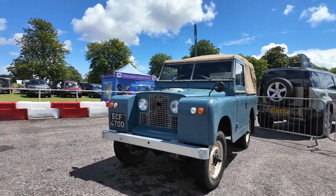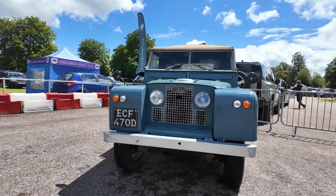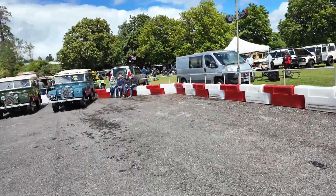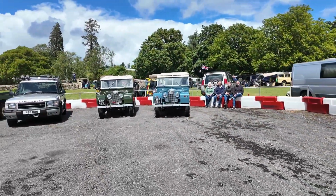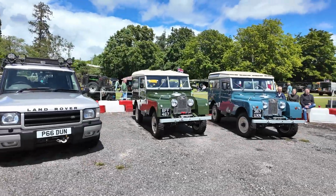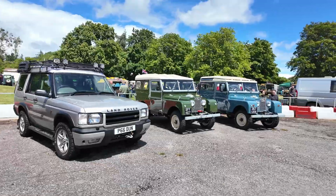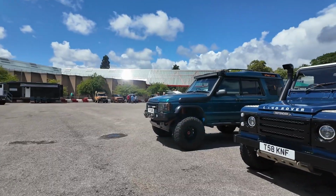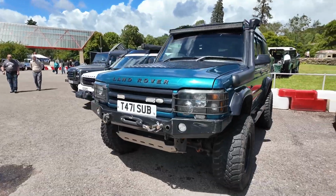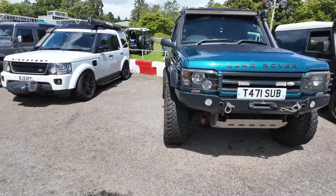How lovely. Such an iconic shape, isn't it? That hasn't really changed much. Some lovely Series 1s. There were some lovely Series 1s coming in. Did you enjoy it on the intro as they came in? This is very cool, isn't it? Bigger wheels, lifted up. Bet that'll be a riot on the off-road.